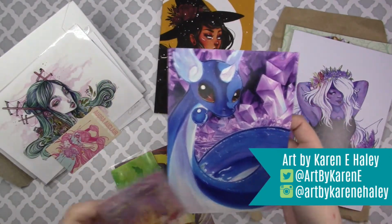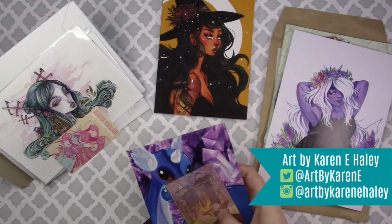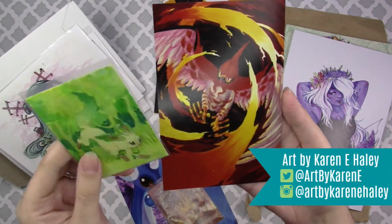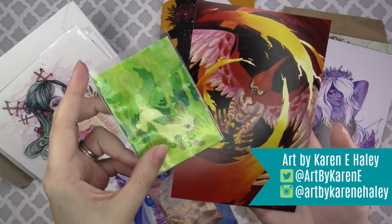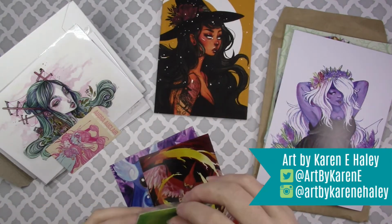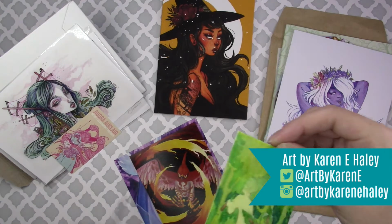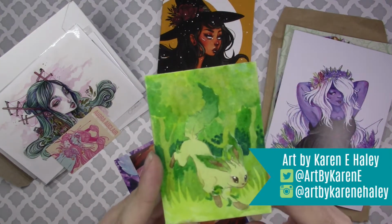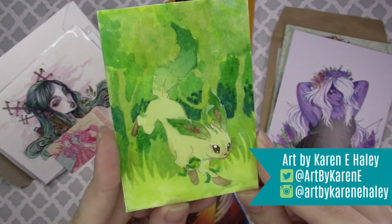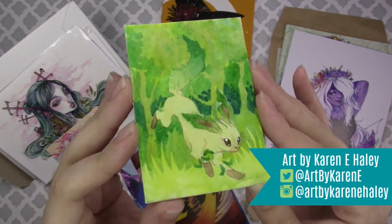And I purchased these two, but she threw in a couple extra prints. So these 2 Pokemon, well, actually, there's this print that's just a little bit smaller than the Dragonair, and then she threw in an extra original piece of a Leafeon. I just love the colors. It's simple, but is just so cute.